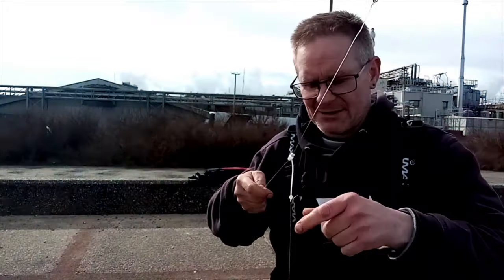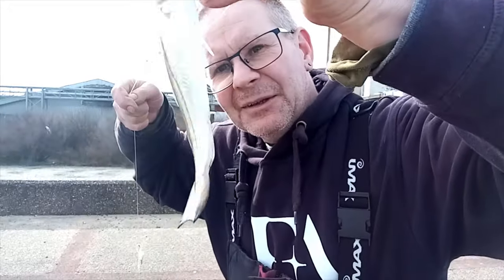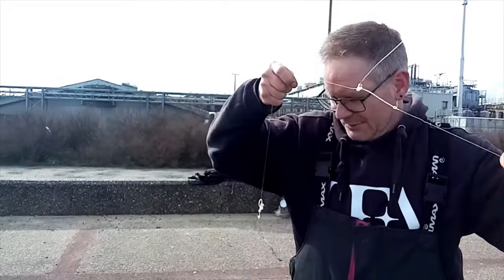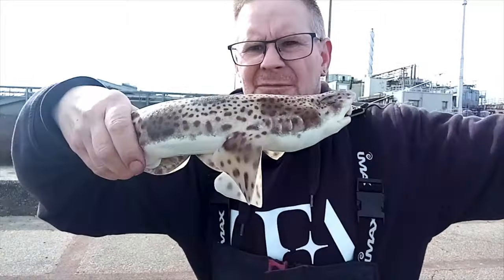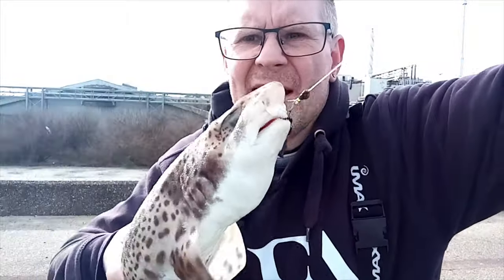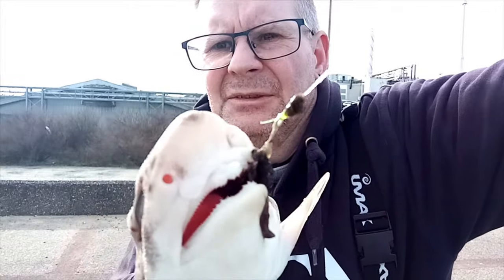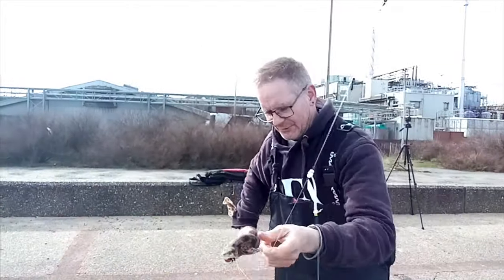Yeah, just cast out again. Got the tiniest little whiting on there, look at that. Bait size, probably what this guy was after. Nice big dogfish. There's no nasal flaps there, so you see it's a doggy. Well, I'll get the little whiting back first.